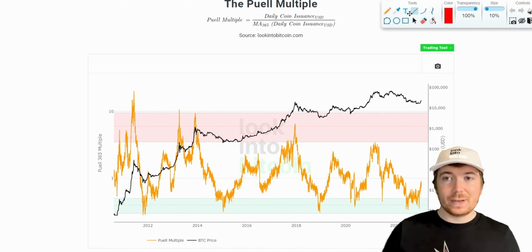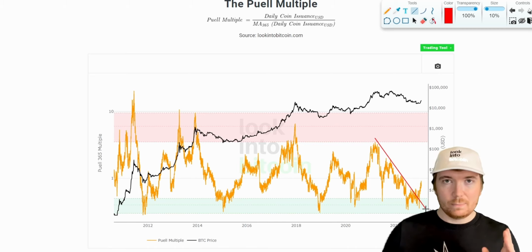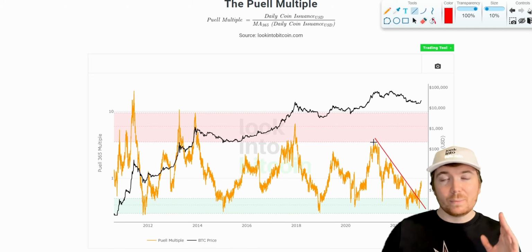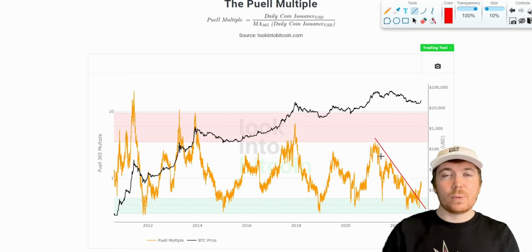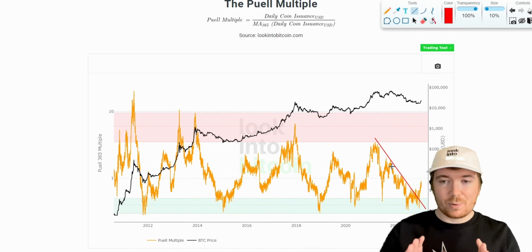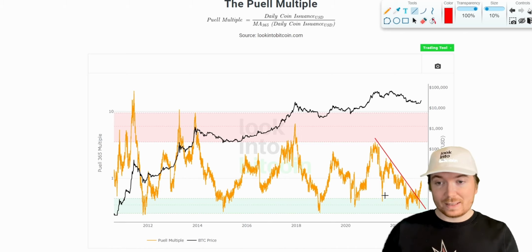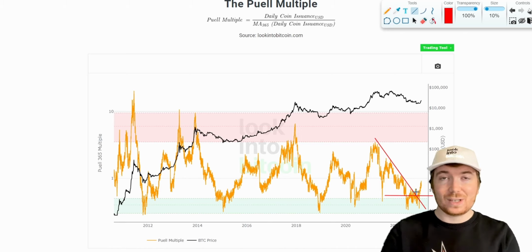And what we can actually do is see that there's been a very clear long-term downtrend in the Puell multiple. So every time we've had a Bitcoin bounce in price and maybe some more miners trying to re-enter the market, we've still seen this downward resistance giving us this very downwards trend. But very recently we've actually broken above this trend and out of this green buy zone, and very recently we've had a very positive reaction in price as well.